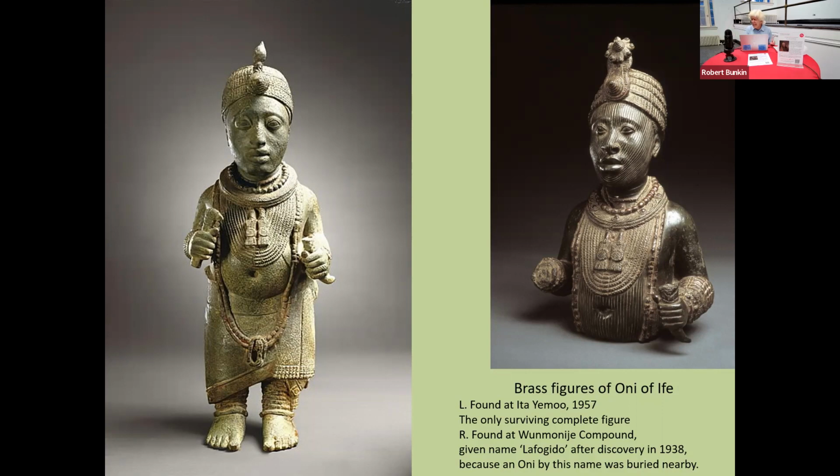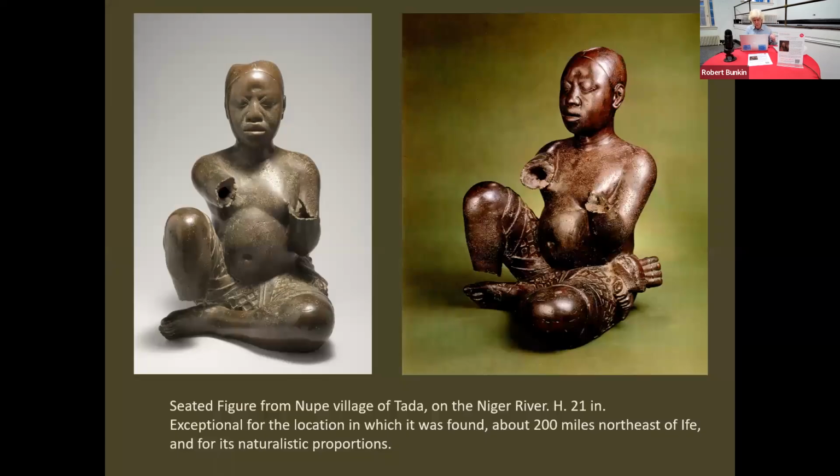So very likely, these represent scarification marks. And there's a lot of evidence for that. Now I'm showing you this figure because it shows that Ife sculptors were in fact capable of making perfectly proportionate, realistic figures, but they did not do so on purpose.